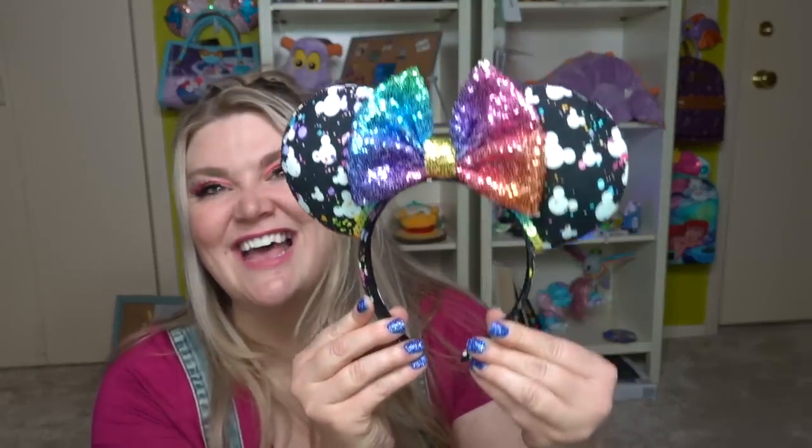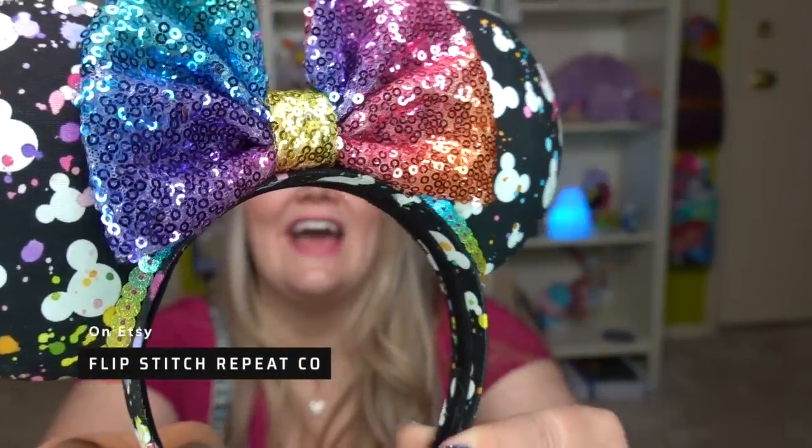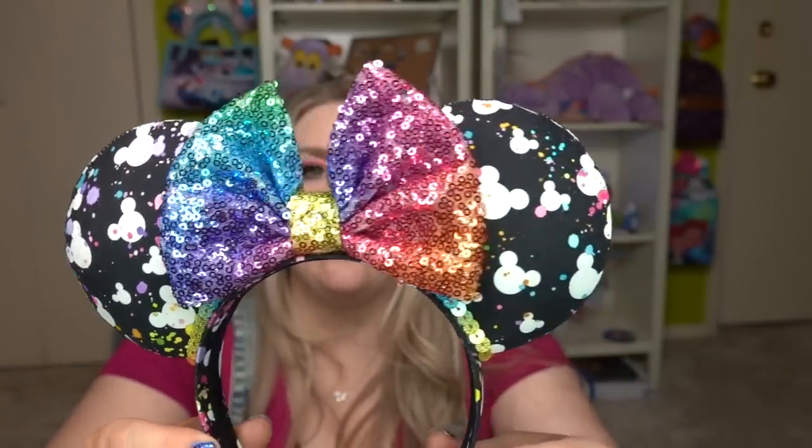And then I found these ears that were so cute. I fell in love with the print, and I fell in love with the beautiful pastel rainbow sequins. How cool is this? They're like paint splatter. They have hidden Mickeys, and then also they have that rainbow element. Oh my gosh, I think these are so stunning, and I'm going to display them, but I definitely will be wearing these next time I am able to go to Festival of the Arts.